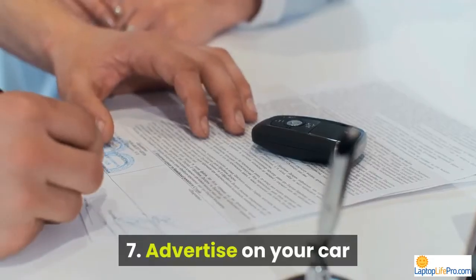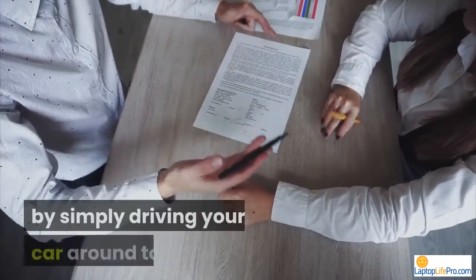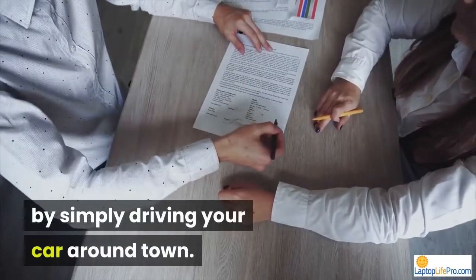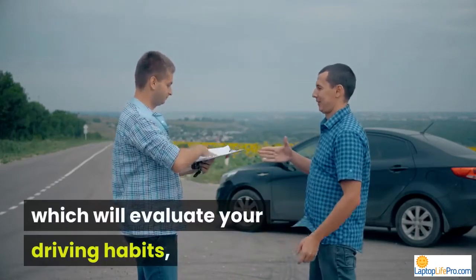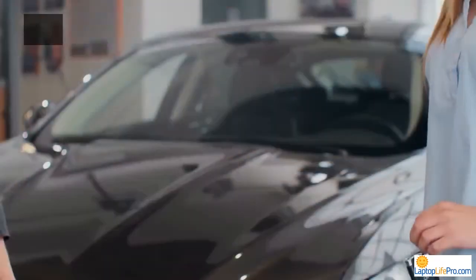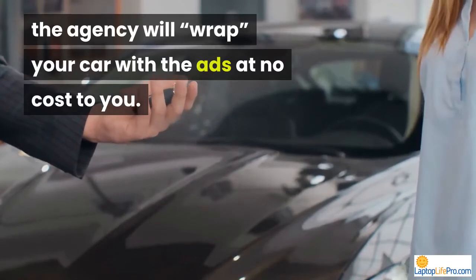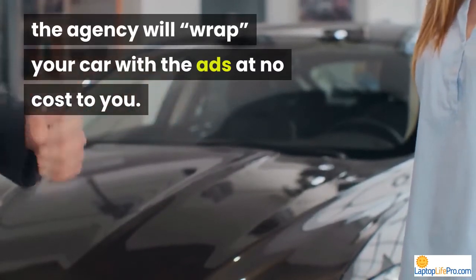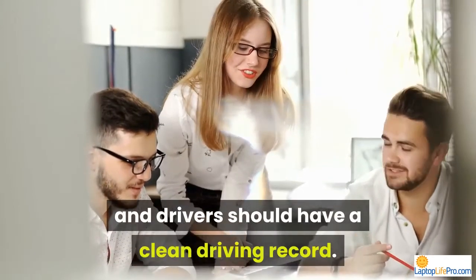7. Advertise on your car. You may be able to earn some extra money by simply driving your car around town. Contact a specialized advertising agency, which will evaluate your driving habits, including where you drive and how many miles. If you're a match with one of their advertisers, the agency will wrap your car with the ads at no cost to you. Agencies are looking for newer cars, and drivers should have a clean driving record.